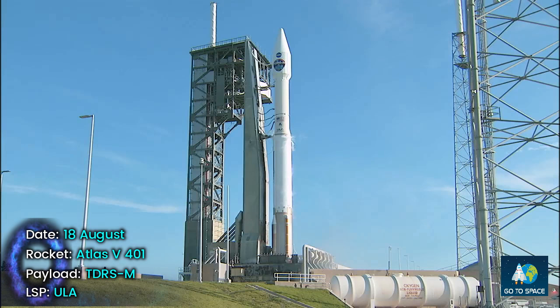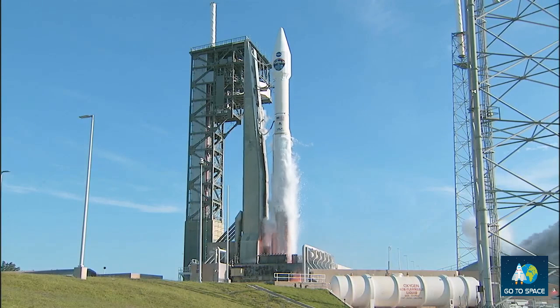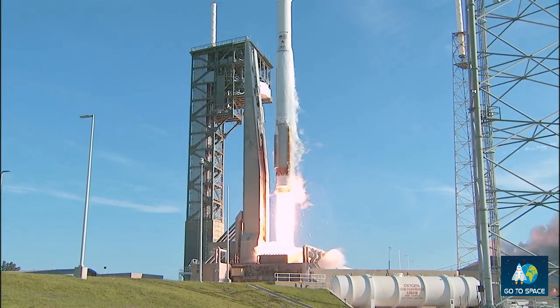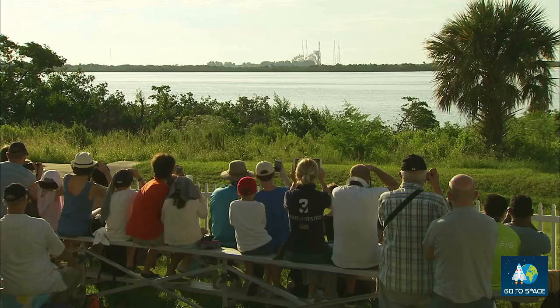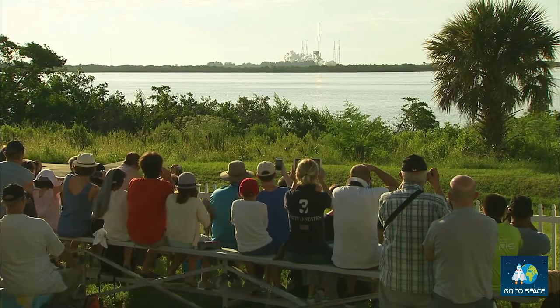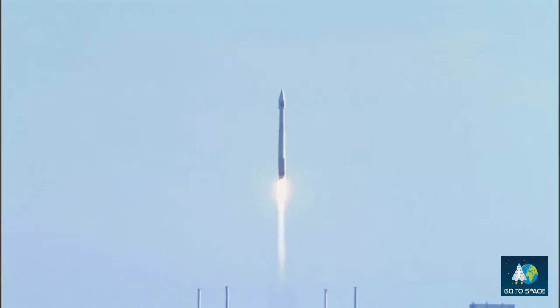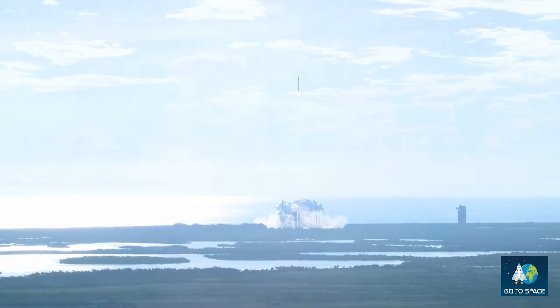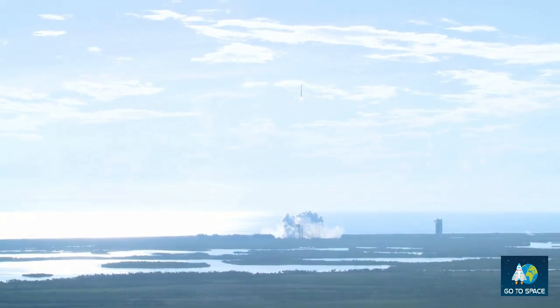Seven, six, five, four, three, two, one. And we have liftoff of TDRS-M on the Atlas V rocket from Space Launch Complex 41. TDRS-M is securing space-to-ground communication for NASA's low Earth orbit operations, including the International Space Station. Yaw maneuver to steer to its planned path, an inclination of 26.2 degrees. R-28 engine pressure.